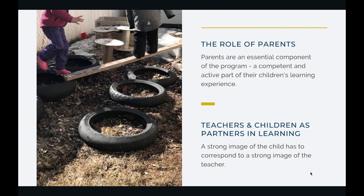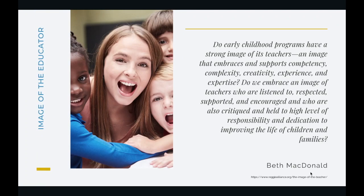So, as I said before, the biggest thing that I think you guys should be focusing on is creating these images. So I wanted to look more deeply into the image of the educator, and I read a wonderful article by Beth McDonald, and she is the director of a Montessori program. I think they're in Minnesota. I'm hoping I'm getting that right. And I had the privilege of listening to her talk here in Winnipeg a couple years ago now, I guess. She is a Montessori program, but they've also really embraced the Reggio Emilia approach. And so she works very closely with the educators from Reggio Emilia.